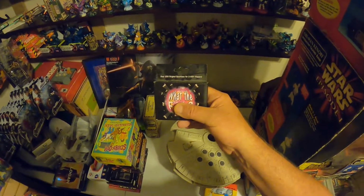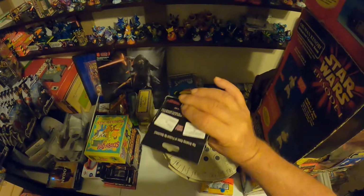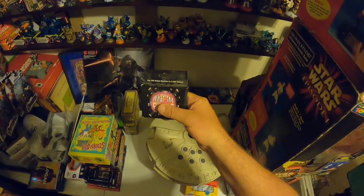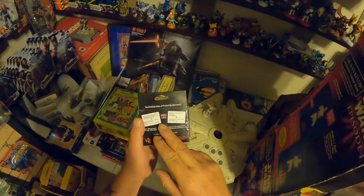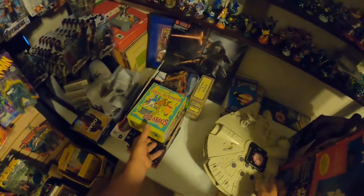Found a game, What the Blank. Yeah, and it's on there. Don't really want to show that on the YouTube channel. Some kids watch it, so. But anyway, it's a game. Not sure what the rules are, but it does have cards in here. Probably it's a question game.